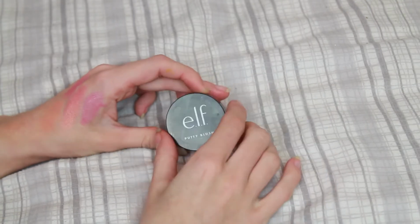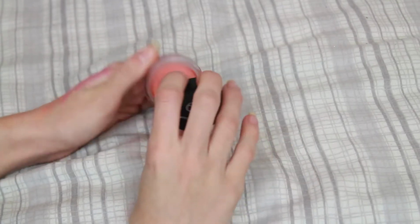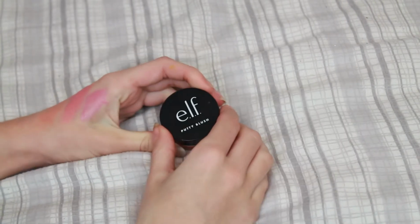There are some days that this is really nice, but most days it just goes patchy. I really have to dig in there. It's just not worth it for me. I have things that work so much better. Yeah, I don't like this.